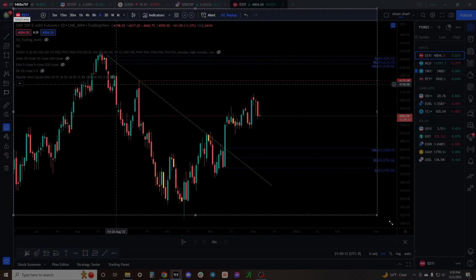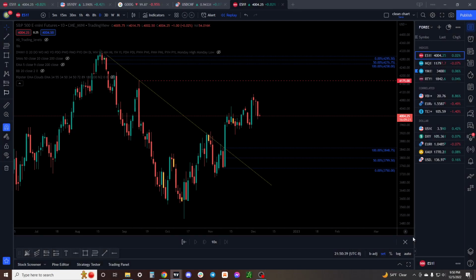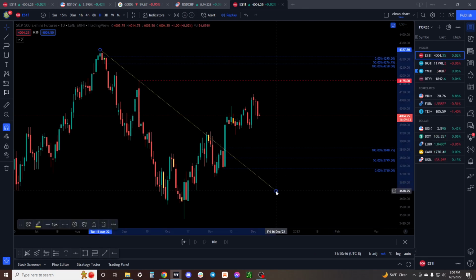One possible scenario is we pretty much just range here, then do a big down move, and then quick reclaim here, and push up. That's what I'm looking at. I'm not looking at new lows until next week, possibly, if we do get new lows. All right, so that's pretty much my outlook for tomorrow. Possibly gonna be a no trade day again for me.